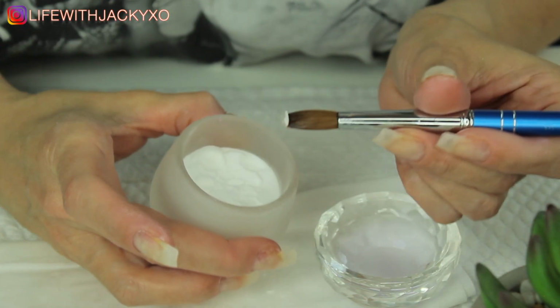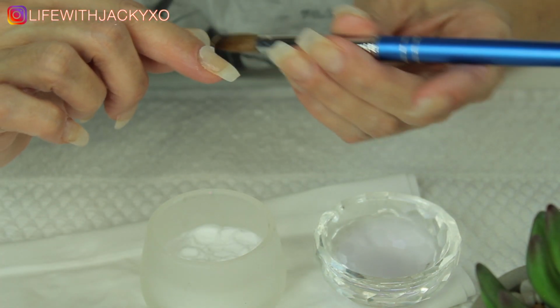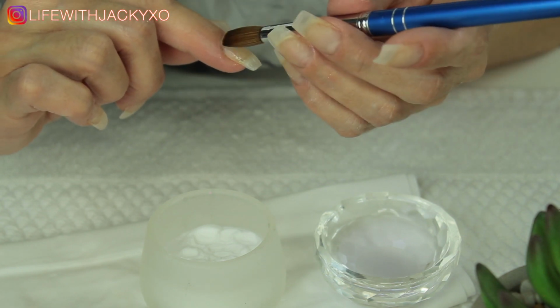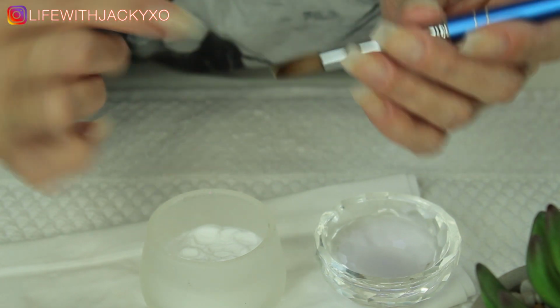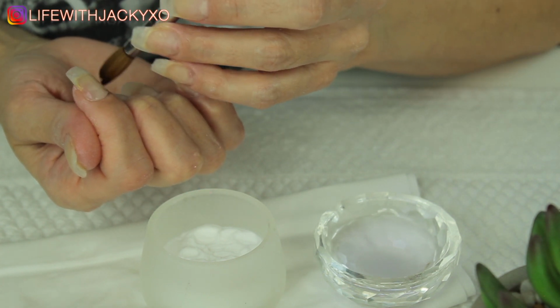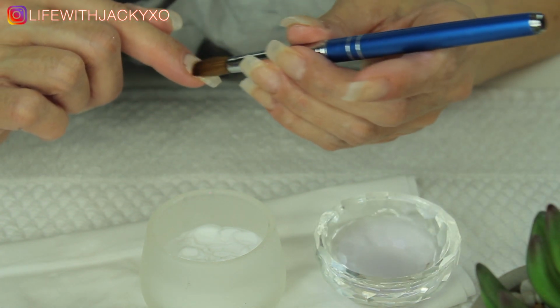I grab like a little pearl, and you see how it's getting wet? Now you place it right away. But you gotta work fast again because it can dry fast. Meaning you have to place it down fast and blend down. Because sometimes the powder does dry fast.